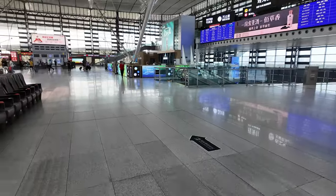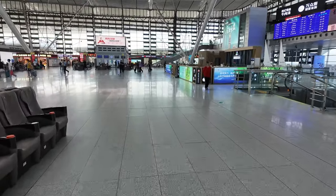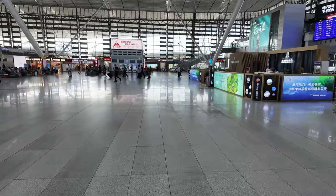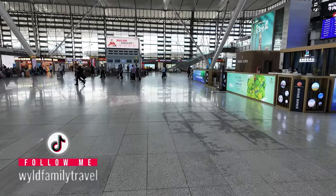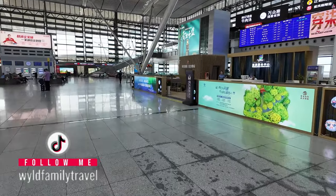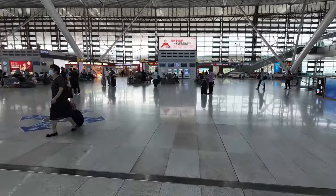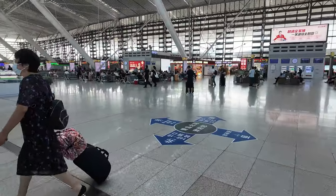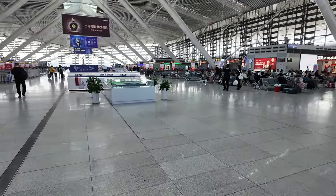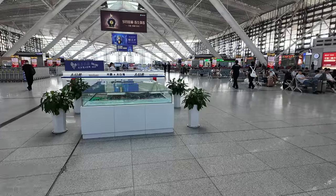So let's take a bit of a stroll straight down the center of this terminal. So lots of restrooms around, banks, business travel service center. Actually, business travel is the highest class of travel on these trains, higher than first class. There's a white rabbit lolly shop over here that my daughter highly recommended.